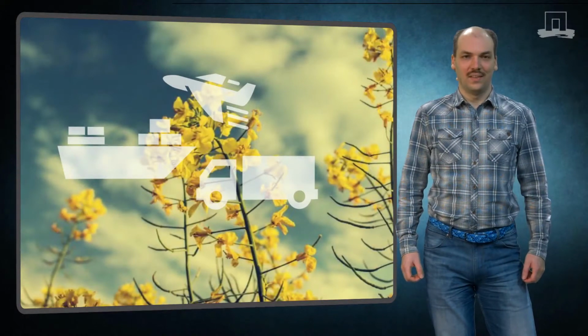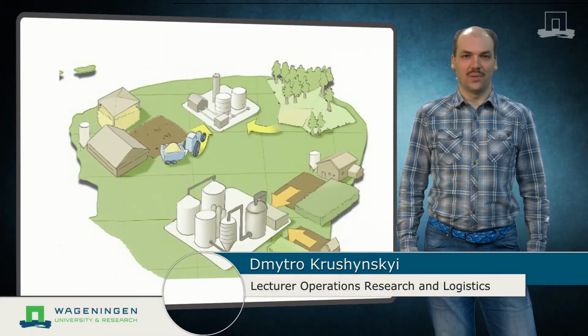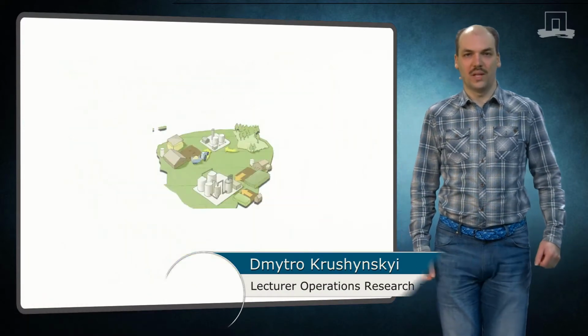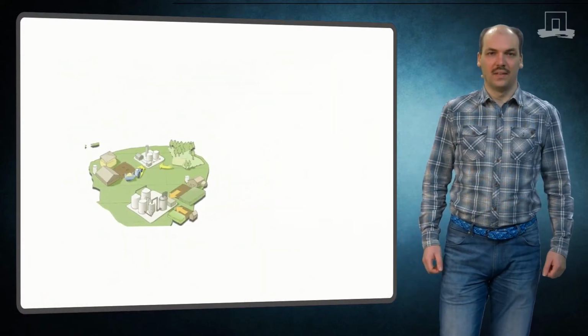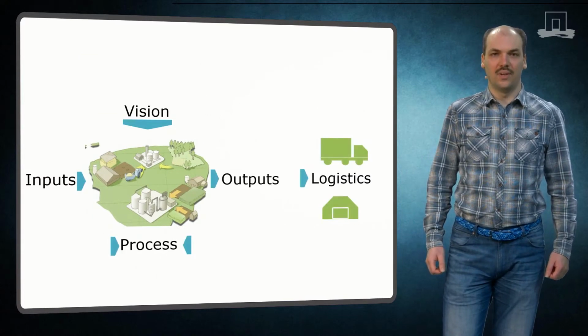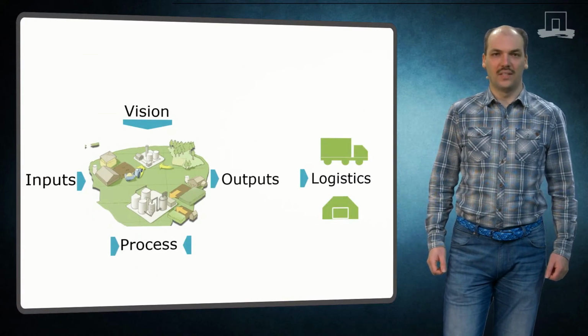Hello! This video concentrates on the local or small-scale scenario for the bio-based logistics. First, I'm going to describe the general vision of the scenario. Then we will consider the inputs, the processes, and the outputs. And finally, we will consider the peculiarities of this scenario from a logistics point of view.